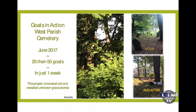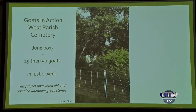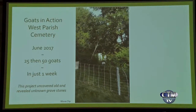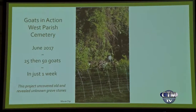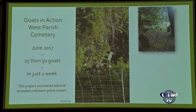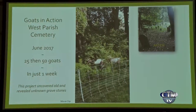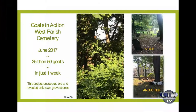So, some fun videos. This is goats in action last summer, and I think this summer we went over there too, to West Parish Church in North Andover. Basically, this is how thick it was. They had gravestones there that they'd never seen. So this is what it looked like afterwards, after they hit it. They're kind of fun to watch work, and they jingle their bells.